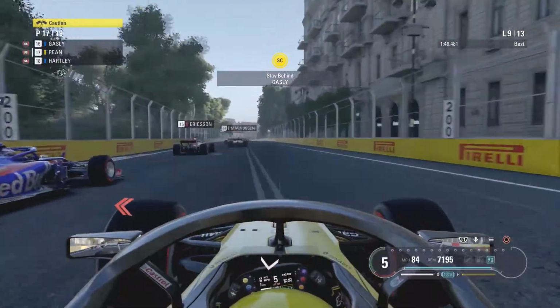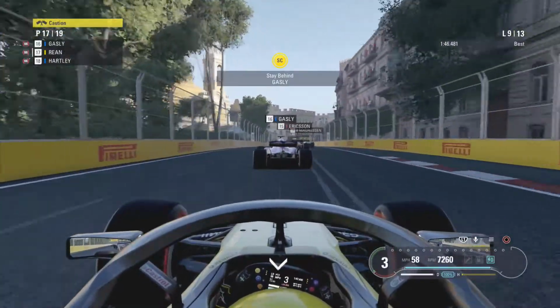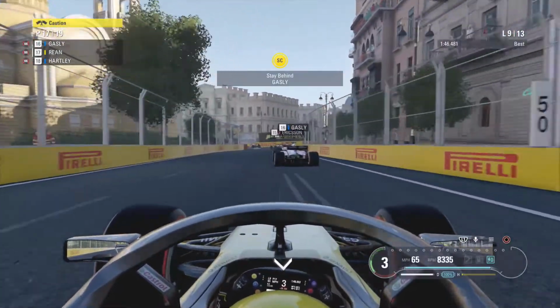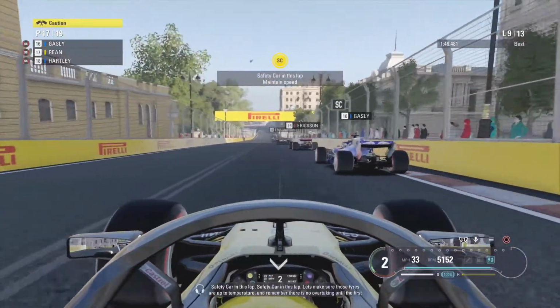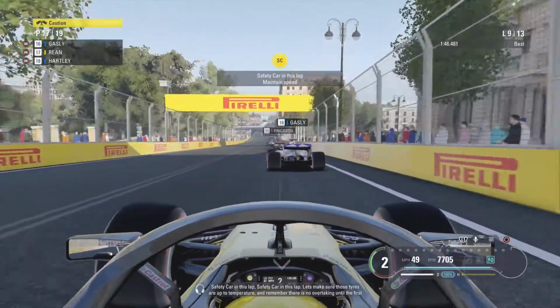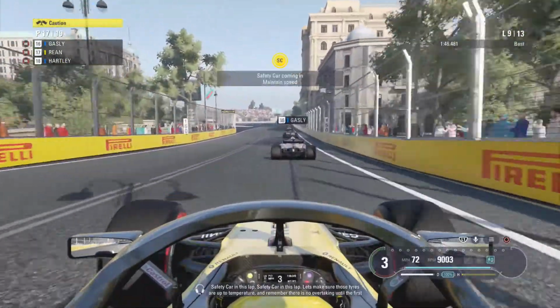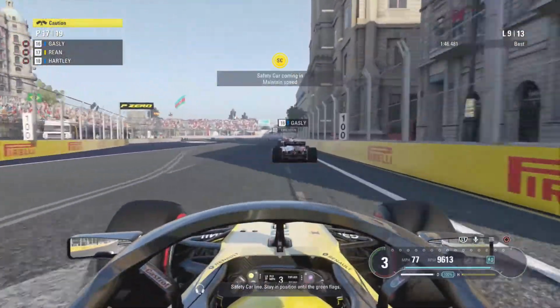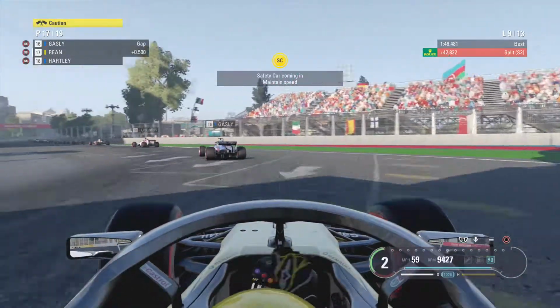So they pitted behind. Okie doke. Safety car in this lap. Here we go. Safety car is indeed in this lap. So let's see what will happen here. Stay in position until the green flags.